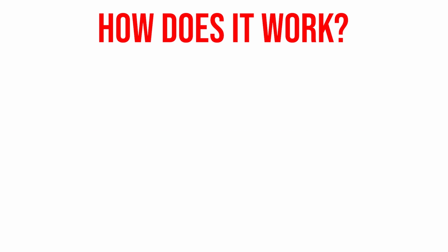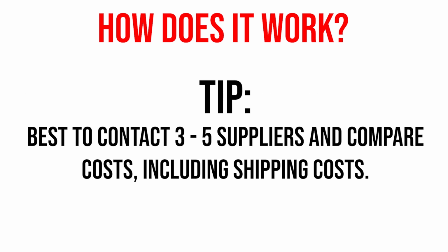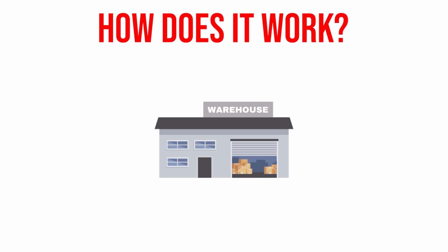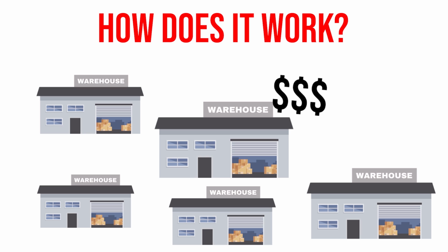Now, here's a big tip when you're contacting suppliers. It's best to contact 3 to 5 suppliers and compare the costs between them, including shipping costs. A lot of people, especially beginners, only contact one supplier and then they're really wondering, hey, is this a fair price? I don't really have an idea of what a fair per unit price for my product is. As well, it seems like they're overcharging me for shipping. So if you contact 3 to 5 suppliers, then that's going to ensure that you have an accurate idea of a fair price for your product and also a fair price for your shipping.